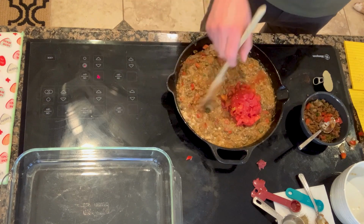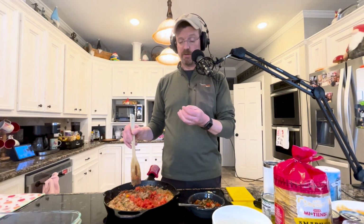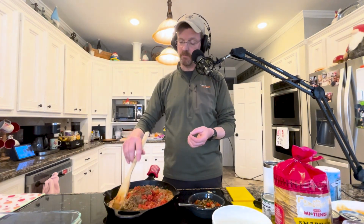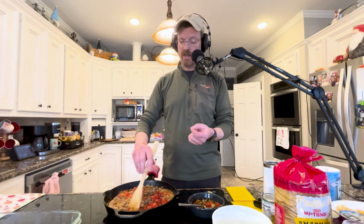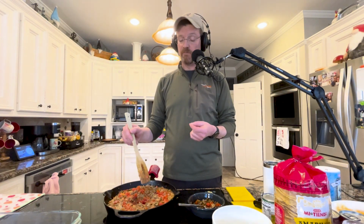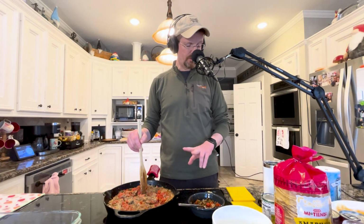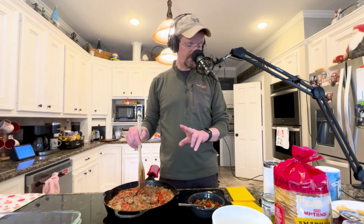can opener. All right, let's recap here. I put in the Rotel, which is diced tomatoes and chilies. I did the original, so it's not too hot, not too mild. I put in 1 can of cream of jalapeno soup, 1 can of cream of mushroom soup. And I think I told you that I put in 2 garlic cloves, a tablespoon and a half chili powder, a tablespoon of cumin, 1 teaspoon of salt, and a half teaspoon of pepper.